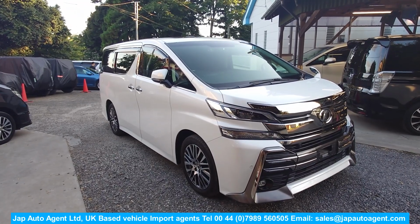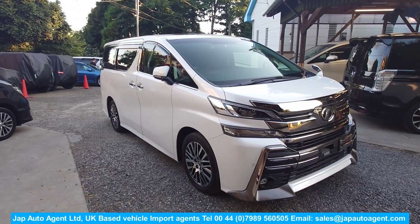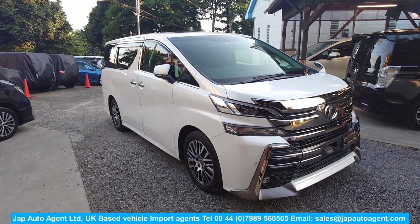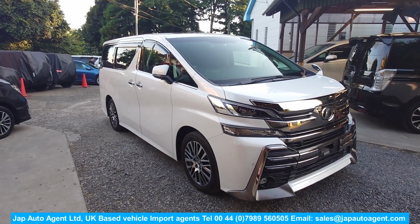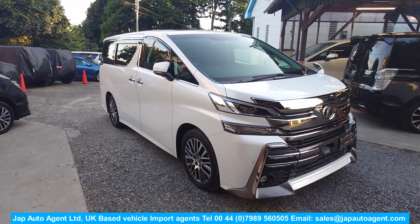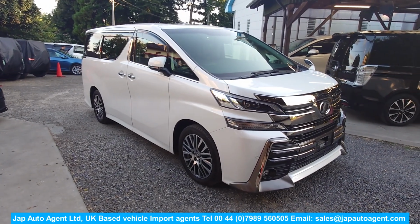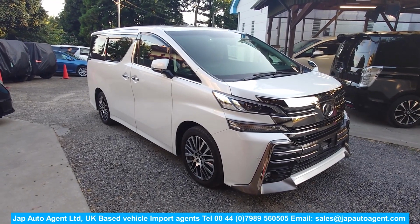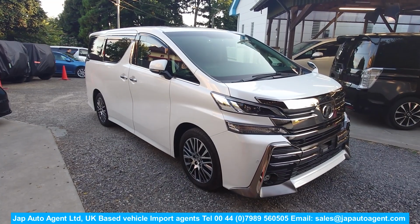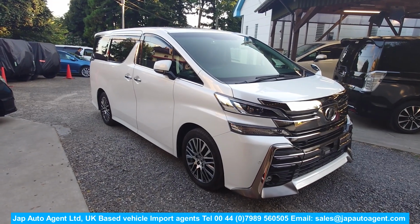Vellfire. It's a 2016 September. The car came from Toyota, and the Toyota auction gave it a grade 4.5, which is unusual for them for a 9-year-old car. So the car is exceptionally nice. It's got 34,000 miles, which is 54,000 kilometers. And it has some nice options.